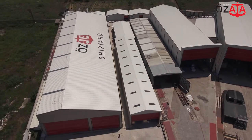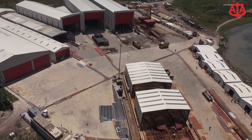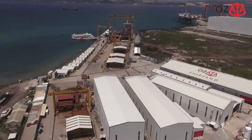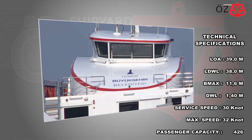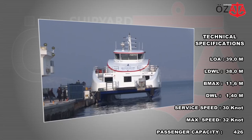The carbon catamaran type ferries, the biggest in its class, were built in Özata shipyard's 70,000 square meter plant in YALOVA, Turkey. The carbon catamaran ferries built by Özata shipyard are 39 meters long, 11.6 meters wide. They have a passenger capacity of 426 and 32 knot service speed.